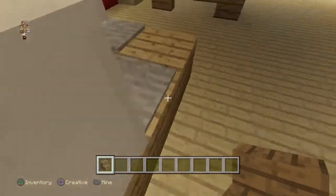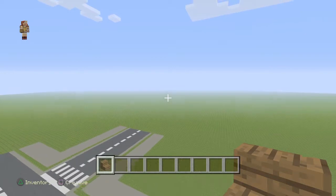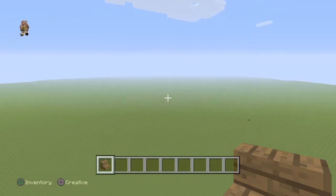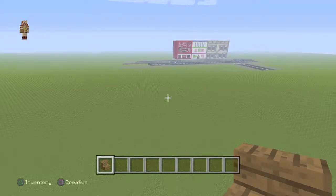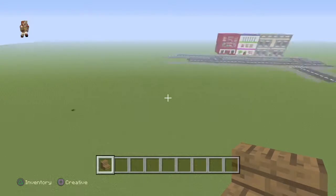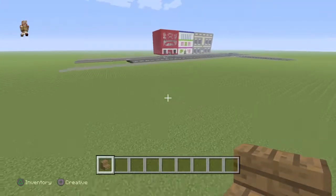So yeah guys, I don't know yet, but I think we might be putting our football stadium right over here, because that would look cool. But the goals would be, you know what I mean. You all know what I mean.